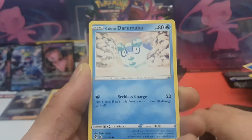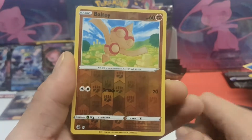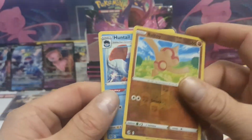Rook of D. We got Galarian. Oh, I hate this Darumaka name. Darumaka, yeah. Oh, Baltoy. That looks cool as a reverse. Yeah. So that's what I like, the little symbols there. And Huntail.